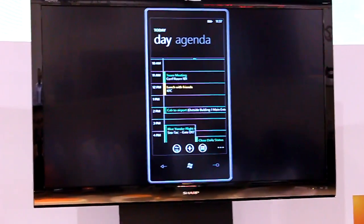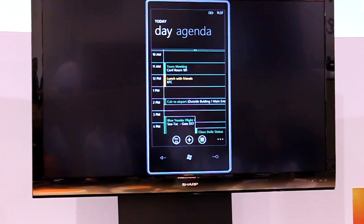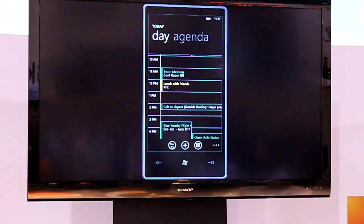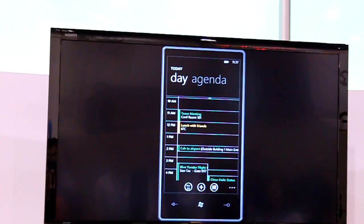So I can easily scroll up and down. And you'll notice what we've done here is we've created a very simple looking calendar. All the background is just some very plain colors, except for the content. What we want to do is make content the king here, bringing that content forward. We don't want to draw your attention to the other parts of the calendar. We want to draw your attention to the content, and that's what's important to you.